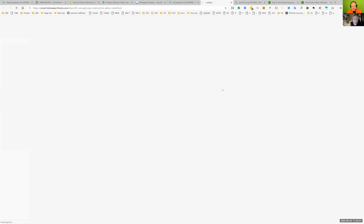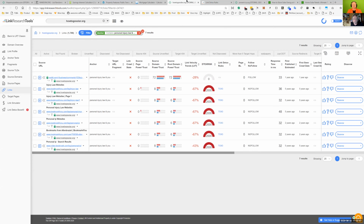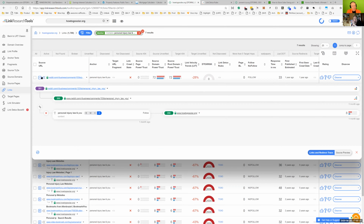Bookmark sites marked as toxic 3, which is a high detox risk score link calculated by Link Detox Genesis, which is our machine learning that we've been training since 2013 with spam examples from Google. If you do a reconsideration, you may get an example back, this link or this link is bad. You get 2 or 3 maximum, sometimes just 1. And this is what we use. And what we see here is there's one link from Reddit. And there's also some controversy about that. Should we disavow links from Reddit because there are follow links? In this case, I would say.